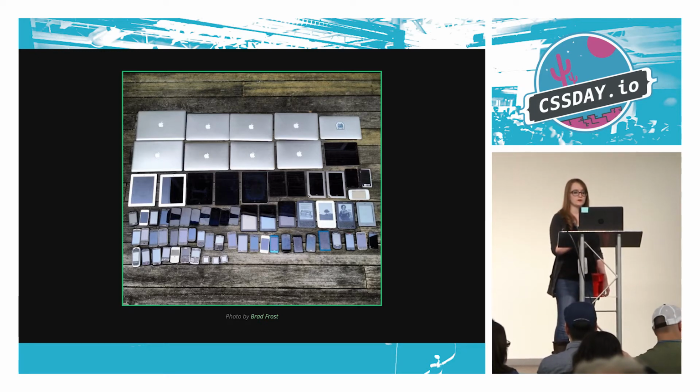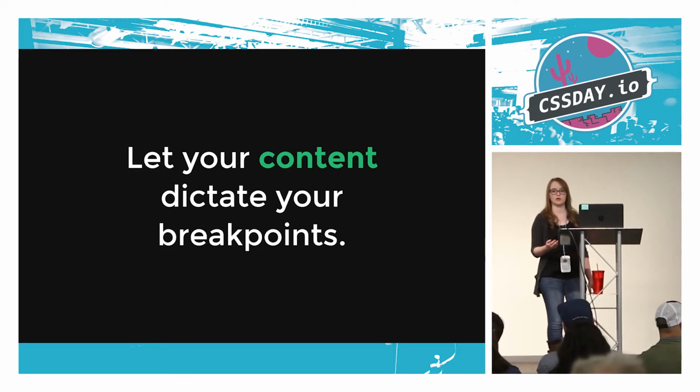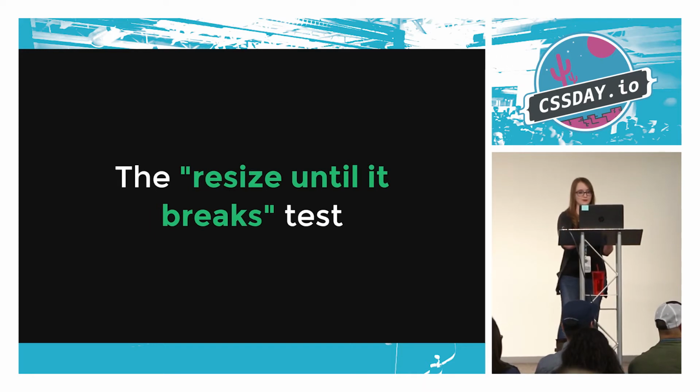So when we're setting up our breakpoints, it's important to let your content dictate your breakpoints. Look for those areas where your content starts to look a little bit funny and add a breakpoint from there. I like to do this with what I call the resize until it breaks test. That's pretty self-explanatory, but I'll just walk through it pretty quickly.